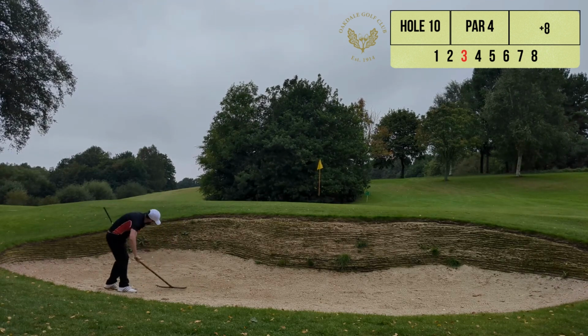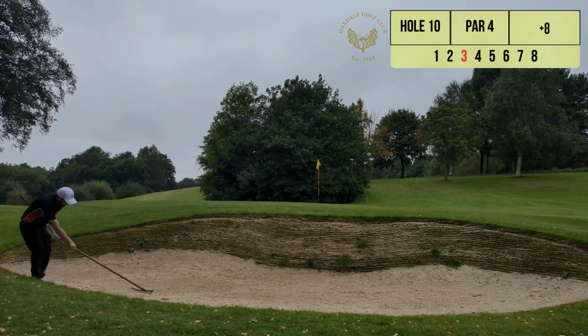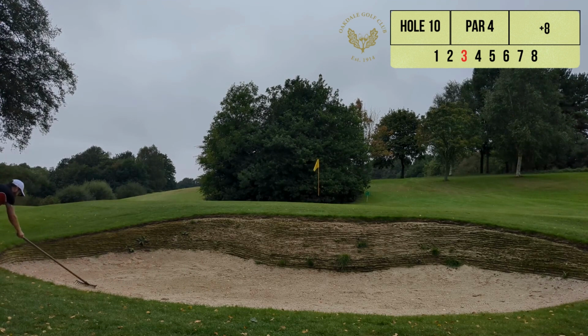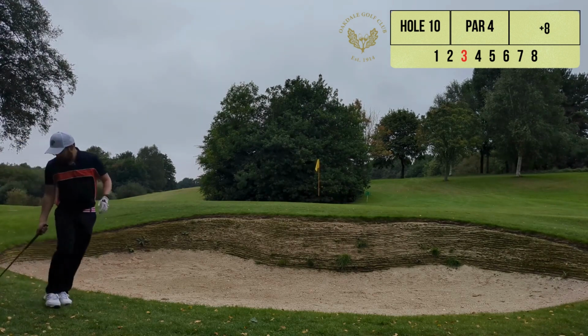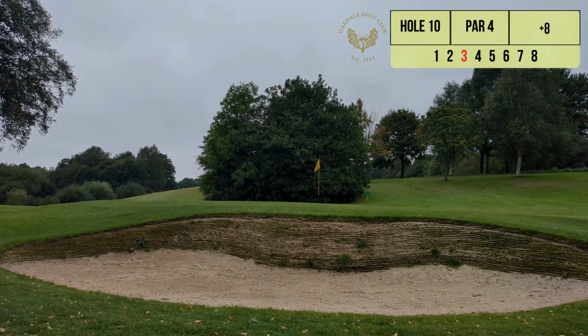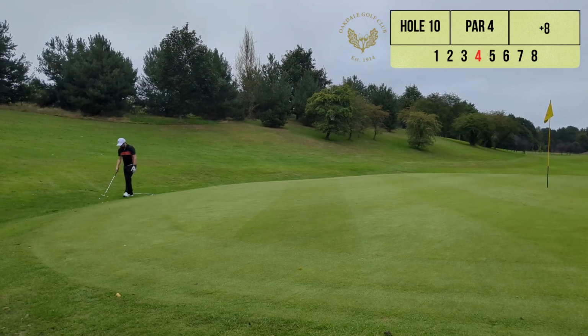This hole, I once put 3 in the trees. Not 3 off the tee, 3 in the trees on a medal. And that was the end of my day. And it's taken me a long time to get back to the point where I can even hit off the tee with any confidence. So we're going to have a nice confident chip here.